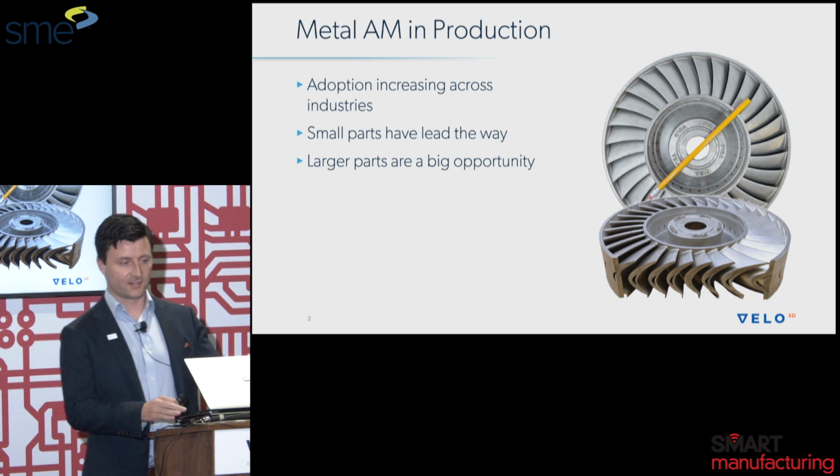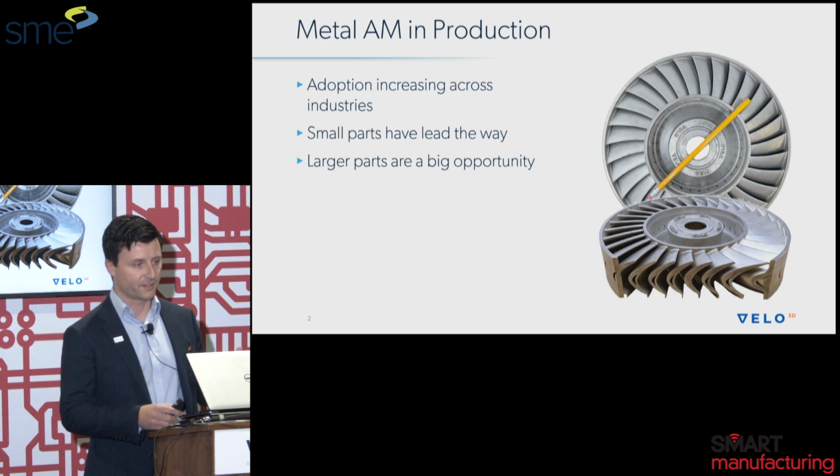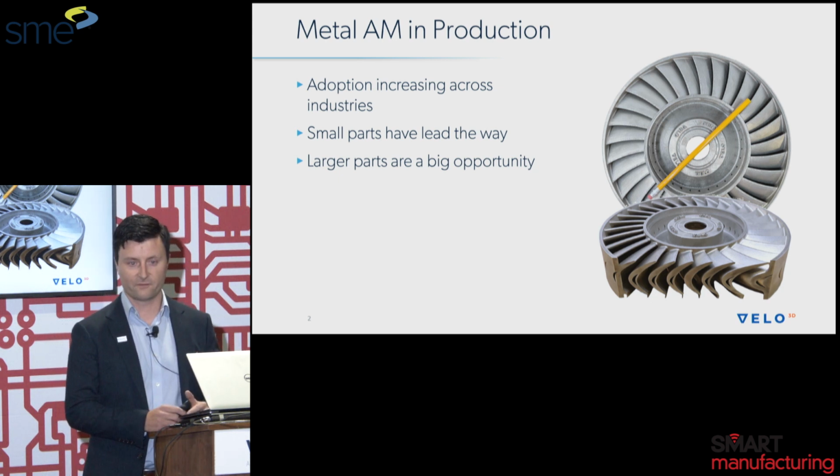I know that this is a pretty common theme in metal additive manufacturing, the transition from prototyping to production. And I have a little bit of a different twist on it today. Hopefully you'll find it interesting.